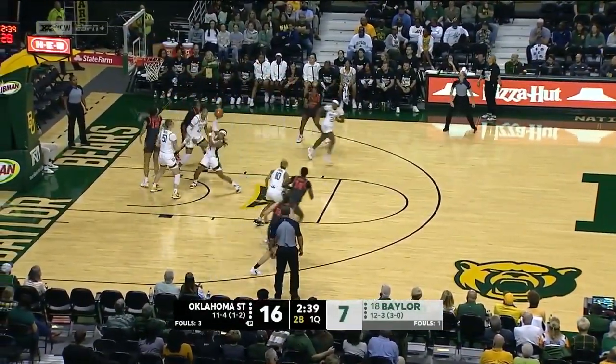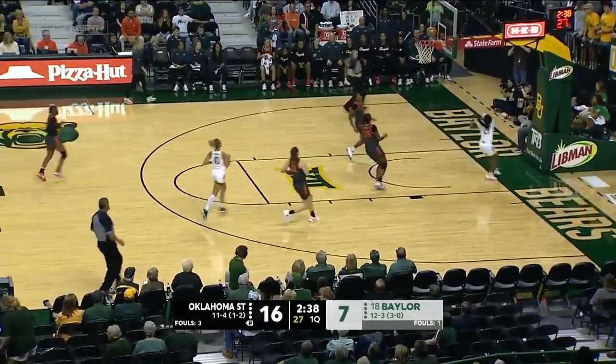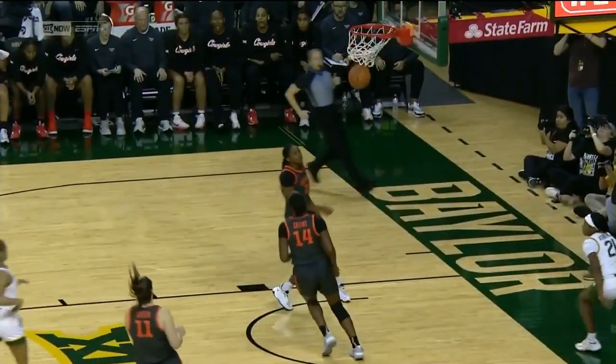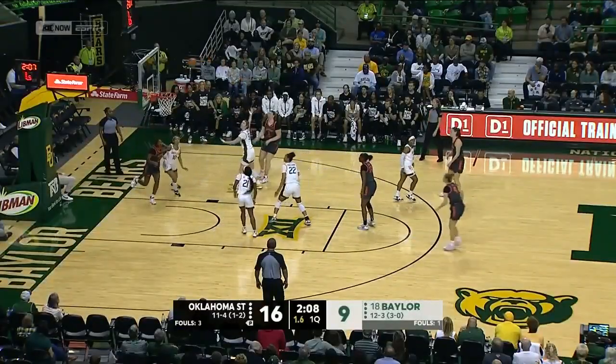Alnatas working the block. Off the window, no good. Breaking away is Asberry to 2. You can see that nice pass up the floor by Sarah Andrews to Ja'Mee Asberry, breaking that long scoring streak by Oklahoma State. Gets behind the defense and converts.